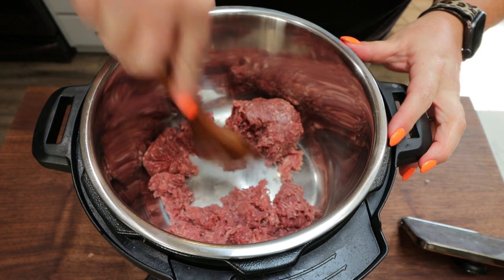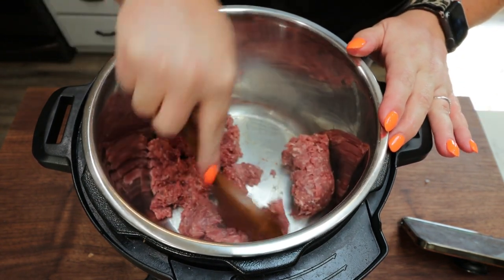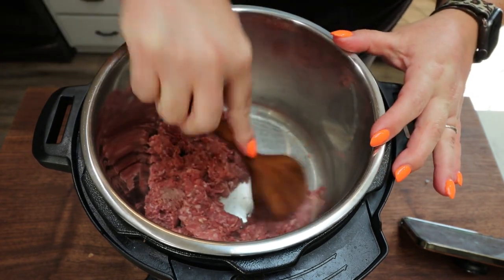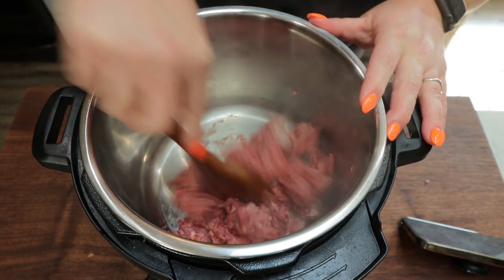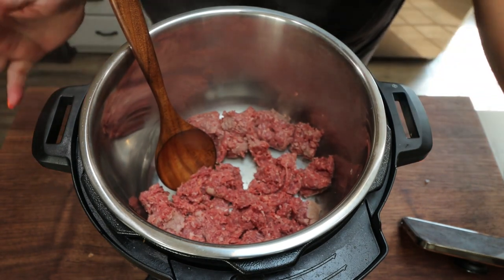Saute. I just threw in my pound of 96% extra lean ground beef. What I love most about an Instant Pot is you cook everything literally in one pot. So it makes cleanup so, so easy. And you can even brown your meat and everything in the one pot. I love it. I will link this one down below. I just bought mine off of Amazon. But I'm going to get this beef nice and brown before we add in the onions and the celery.